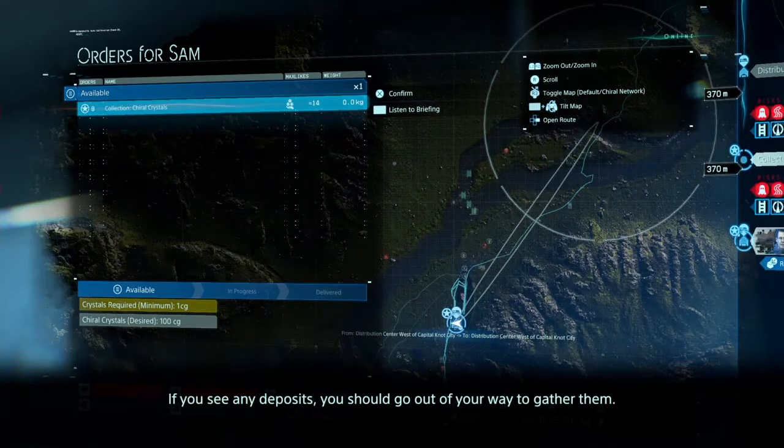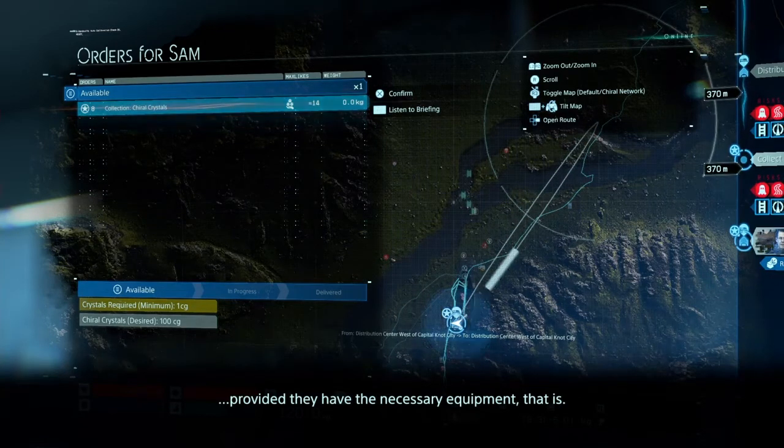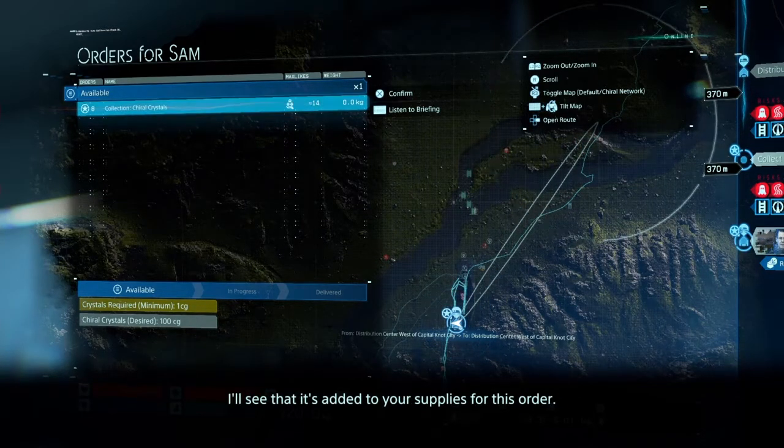If you see any deposits, you should go out of your way to gather them. Especially since folks with dooms are the only ones that can, provided they have the necessary equipment, that is. I'll see that it's added to your supplies for this order.